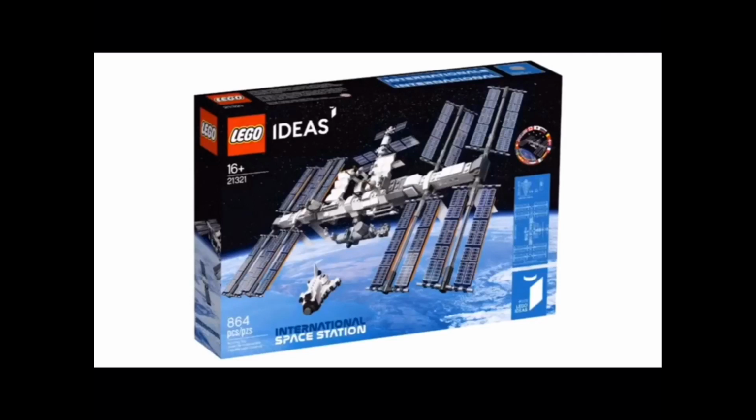But the details and features on this are pretty cool with the different solar panels. I hope they're printed, not stickers, because that's just going to be really insane to stick them all on. And then I like the colors on this as well. So overall, it's a great set, but I just wish Lego got more variety with the Lego Ideas sets instead of just always doing space-related sets.